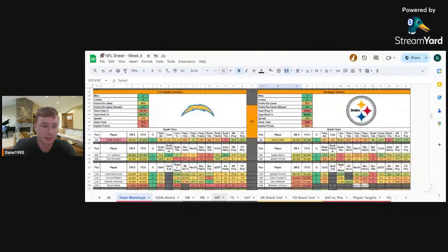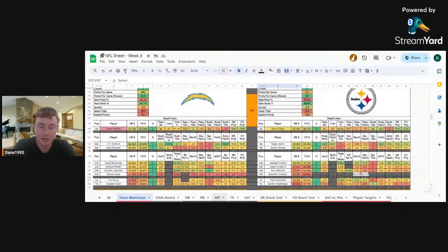Chargers, Steelers, already talked about Fields, and you can definitely play him by himself. Hope that the rushing upside gets there. J.K. Dobbins has looked really good. I struggle a little bit getting to him at 6,400. McConkey, he could be in play, or Quentin Johnston if Palmer ends up being out. Just something we need to watch.